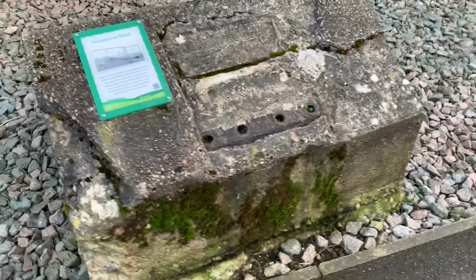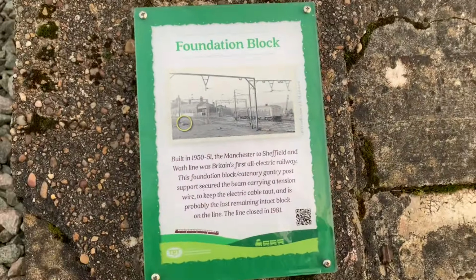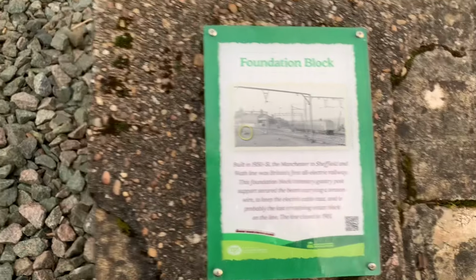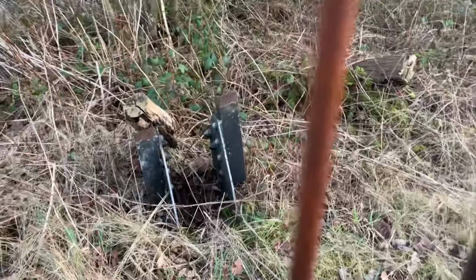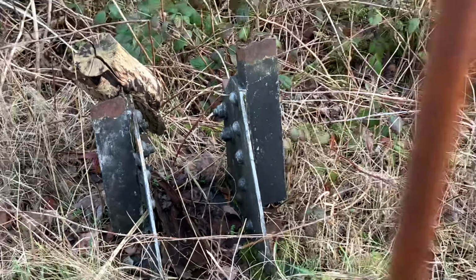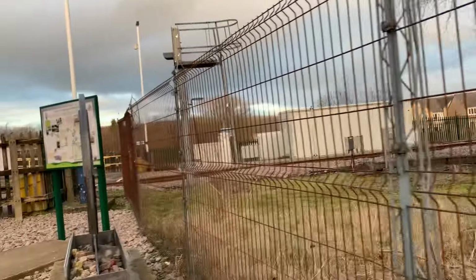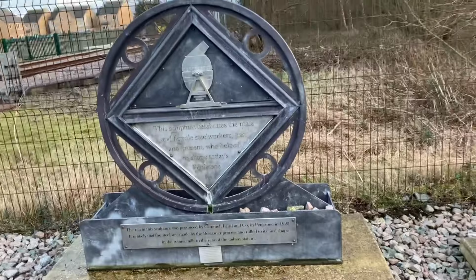The last remaining foundation block. A sculpture to celebrate the steelworkers.